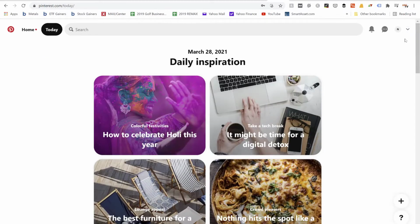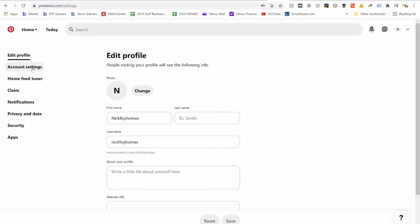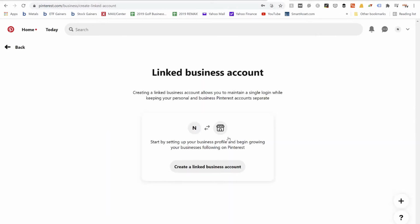All right, so here I am in my personal Pinterest account. I found that little drop down arrow, so we're going to go ahead and click on settings. Next, I'm going to click on account settings here. All right, so it's going to show me my basic information. Let's go ahead and scroll down to the bottom. All right, so down here at the very bottom, we can see account changes. It says link your business and personal accounts so you can use one login. So let's go ahead and click on get started.